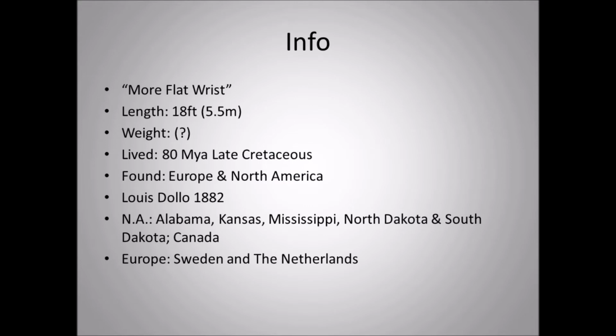So, information on Plioplatecarpus. The name means "more flat wrists." Length is 18 feet or 5.5 meters. The weight is unknown. Somebody out there in the comment section, please feel free to let me know what the weight of Plioplatecarpus could be. It lived 80 million years ago in the late Cretaceous. Fossils have been found in Europe and in North America.